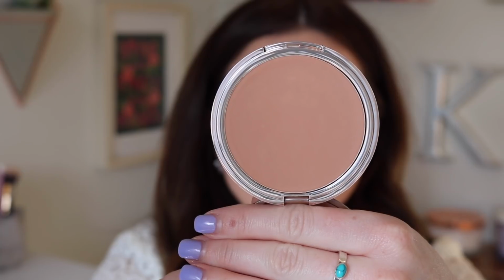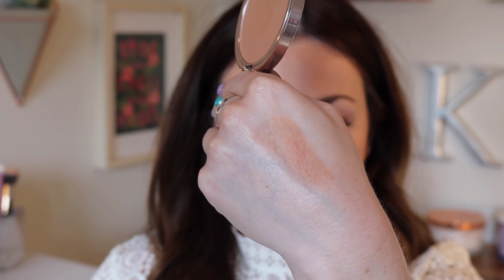Urban Decay Beached Bronzer. Love this bronzer. I haven't opened this one that I got yet because I'm still working through my other one. You guys know this is one of my all-time favorite products.